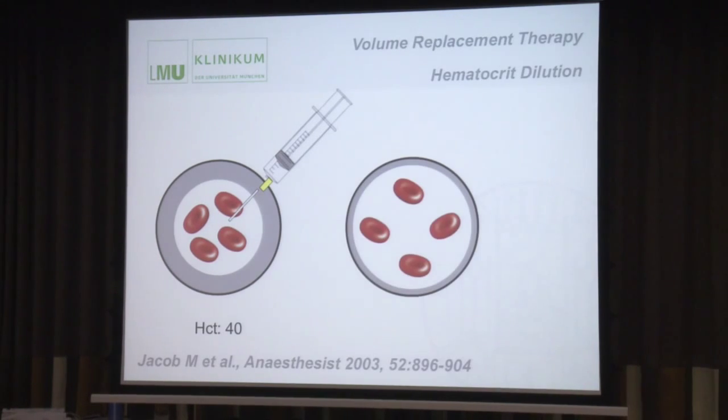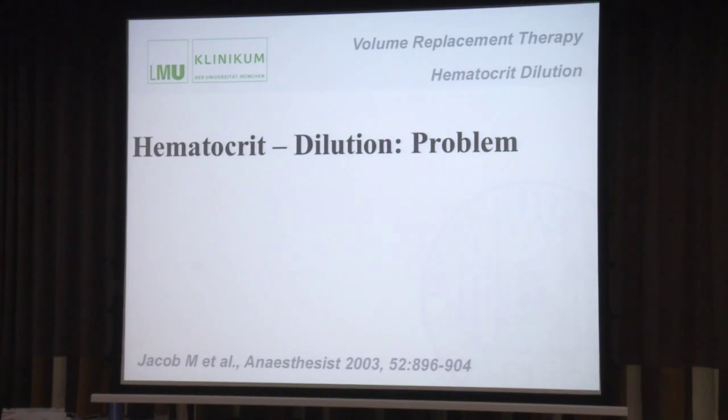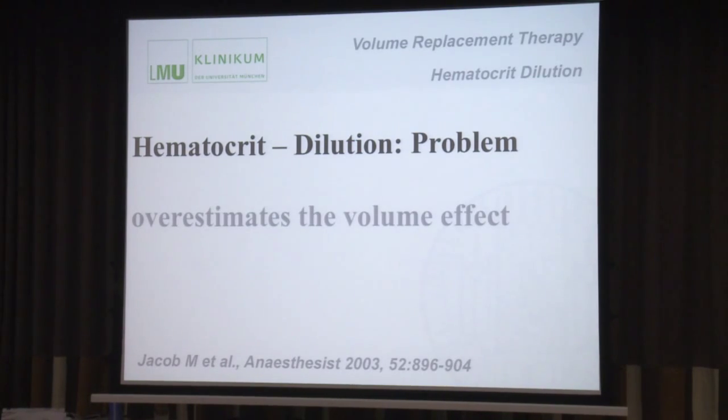So if you're doing something which reduces the total volume of this gel phase, this increases the distribution space of your red cells. And so a decrease of the hematocrit from 0.4 to 0.35 might be explained completely by this effect. It must not inevitably have anything to do with the true volume effect. So this is the problem of hematocrit dilution, which is an excellent methodology because it's simple. But the problem you have to grasp before discussing the effects is it systematically overestimates the volume effects.